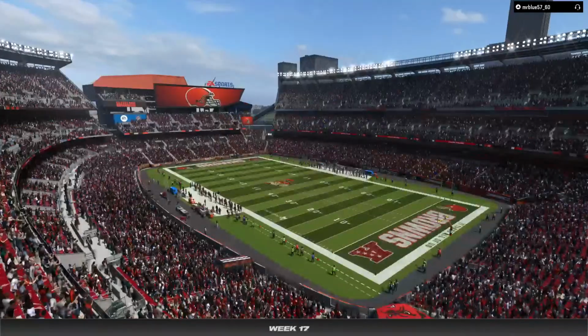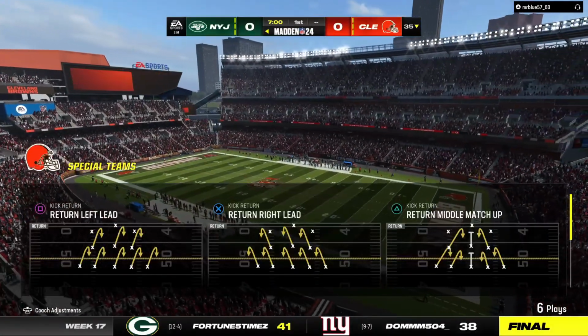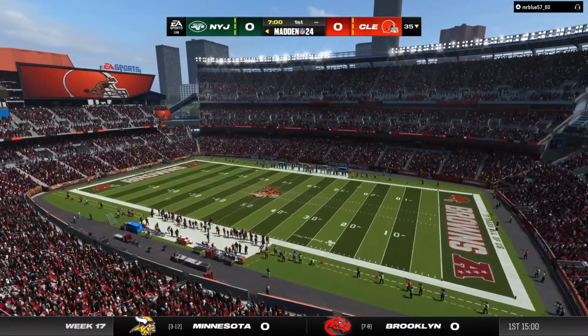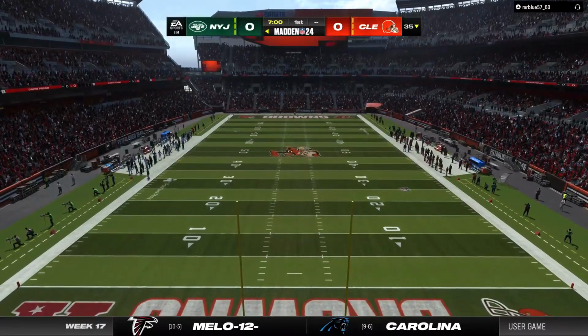On the lakeside here at Cleveland Browns Stadium. Today, Week 17 is upon us, and we've got a good one in store here, as it'll be the New York Jets taking on the Cleveland Browns.